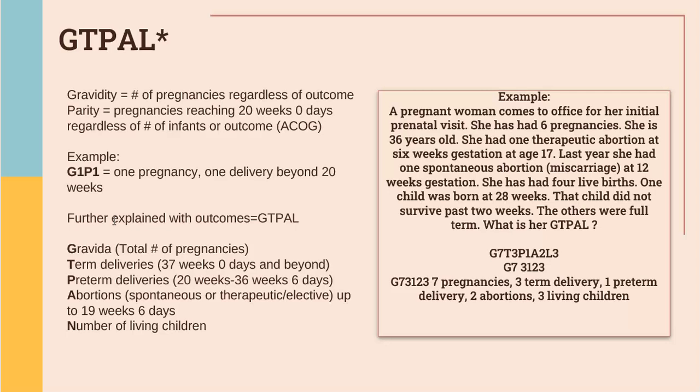So gravida is total number of pregnancies. T is term deliveries. 37 weeks and 0 days is a term baby. Preterm deliveries is anything from 20 weeks pregnant to 36 weeks and 6 days. Abortions, so spontaneous abortion, which equals miscarriage, or therapeutic or elective abortion, up to 19 weeks and 6 days. Anything is considered an abortion, whether it's on purpose, whether it's spontaneous, anything up to 19 weeks, 6 days. And then L is number of living children. I'll have to fix that. So I put N, but it's L.